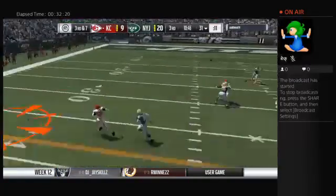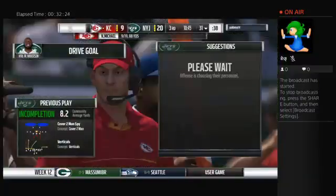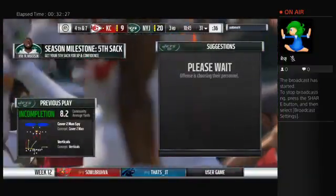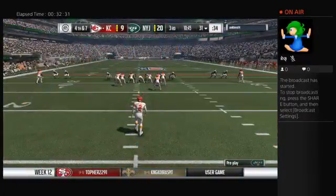He'll look to throw. And this is going to be incomplete. And there's a good opportunity to just run a route there, a dropped pass. I guess that's why they call them running backs and not catching backs.